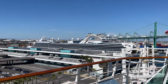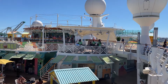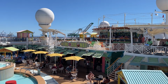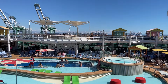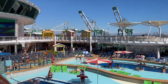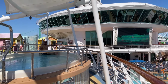Sailing out of the ports of Los Angeles / Long Beach was absolutely spectacular. I had no idea. The Lime and Coconut was a really cool bar. It had several layers to it, and the rooftop was where we spent most of our time taking in all of the views coming in and out of the different ports. That was our favorite place on the ship. I'll show you more later. And this is also where they did all of the sail away parties and all the different parties and happenings.